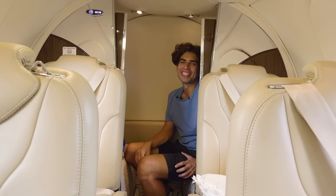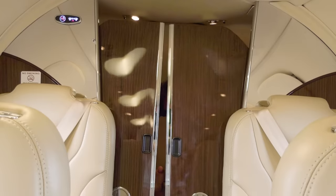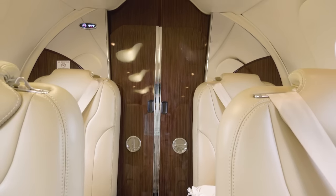The lav is pretty much just a bucket, but you've got privacy, you've got full wooden doors that close, and you've got an extension for full privacy.